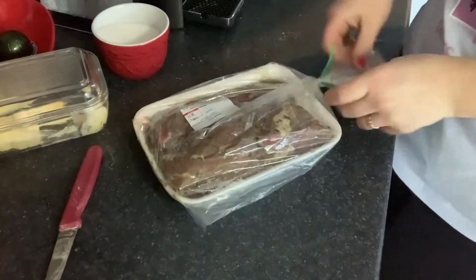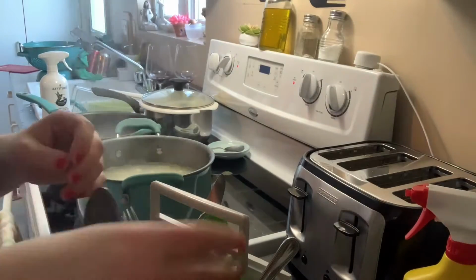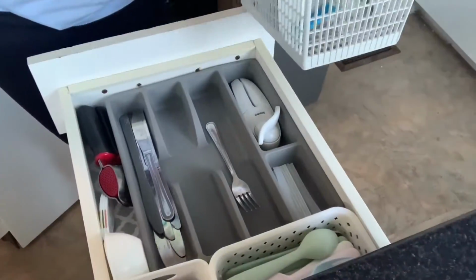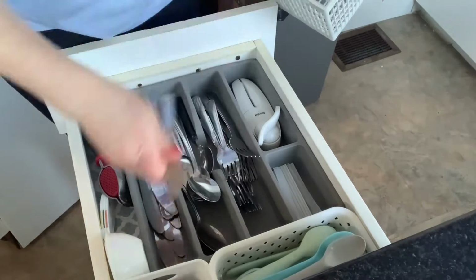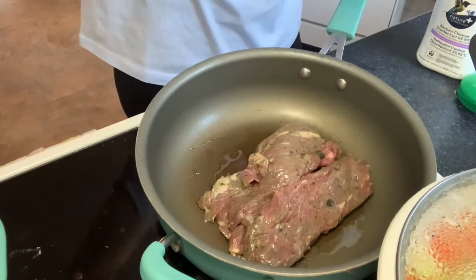Hey, so we get our meat from a butcher. And look at the price. Oh, that's insane, but they're pretty big pieces, so I guess it's okay. And it's very delicious. Oops, I forgot to turn on the stove.